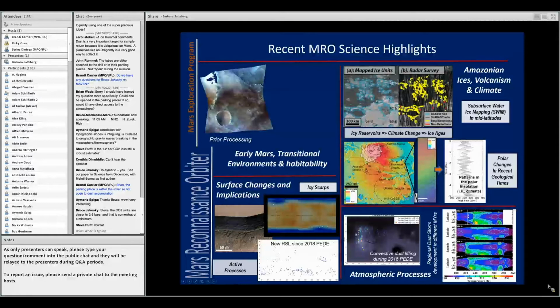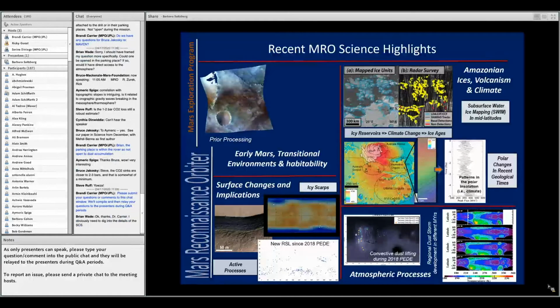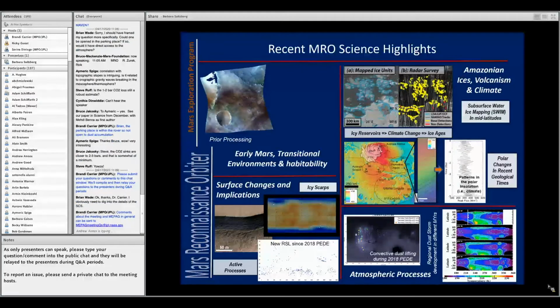So taking a look at some of the things in the upper right, the so-called SWIM activities, subsurface water ice mapping in mid-latitudes, that is continuing on. Looking at what HiRISE sees in the layered terrains of the polar deposits and such, Pat Becerra's work on matching the periodicities in that stratigraphy revealed by HiRISE to the orbital climate patterns. It gives you a chance to understand the periodicities and the rates at which various terrains have been built in the South Polar region and such.